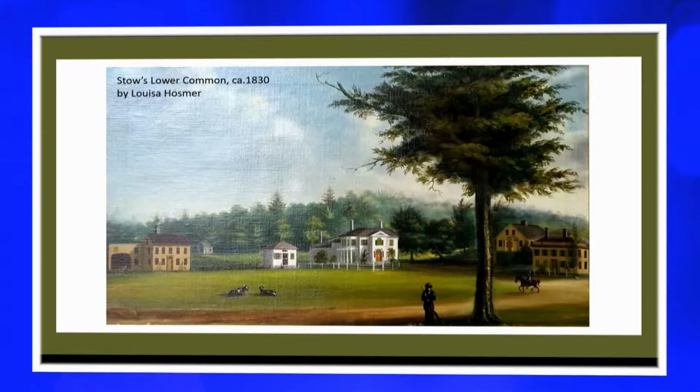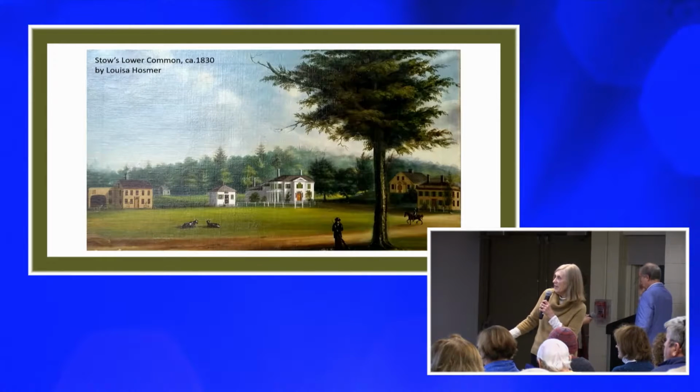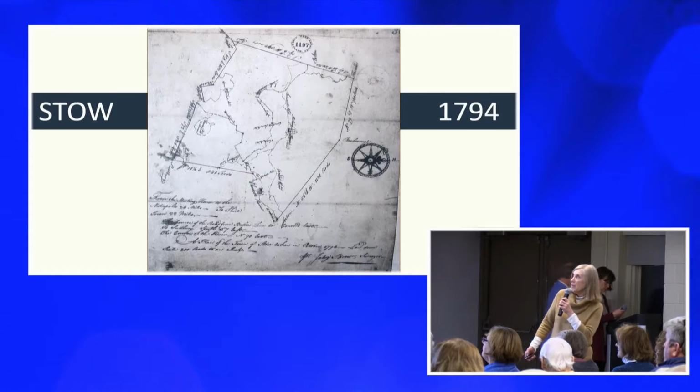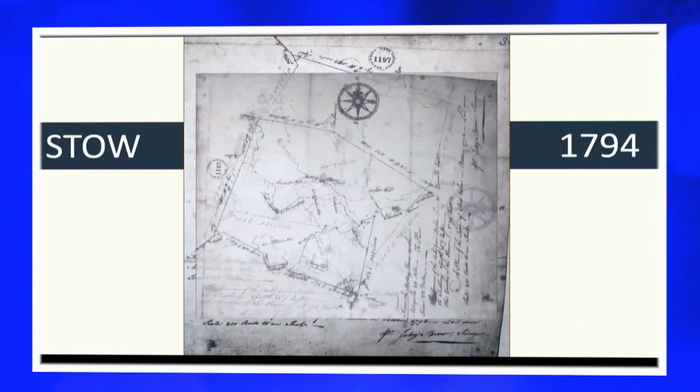So if you take a look in the foreground, we have Great Road, which they would have called Lancaster Road, and Red Acre Road that goes behind. Those are the roads that they have, and they would take good care of them every year. This is the first map we have of Stowe that was published. It's 1794. It's not oriented correctly. I'm going to turn it.